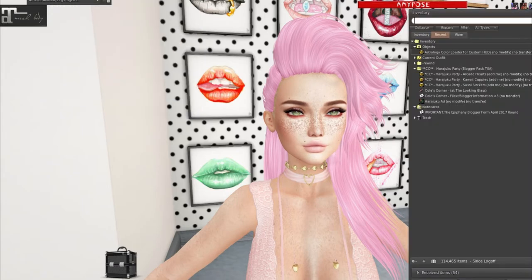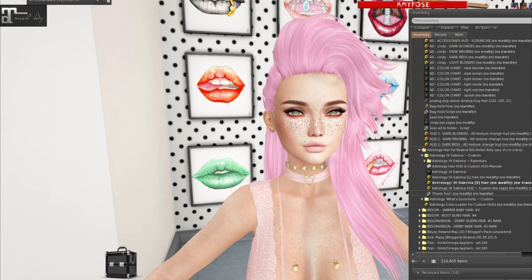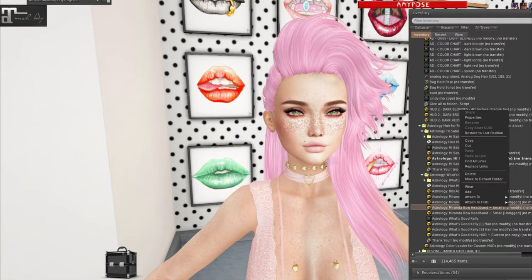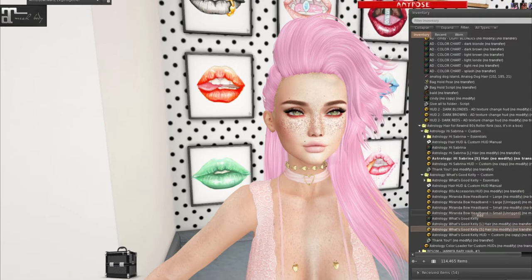I'm going to show you the other hair really quick, too. So this was the Sabrina hair, and then we also have the What's Good Kelly. And this also comes with a headband. So I'm going to do the small one. I think that fit me.